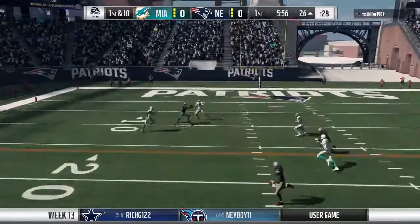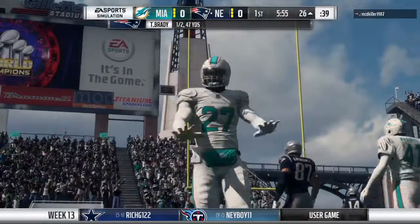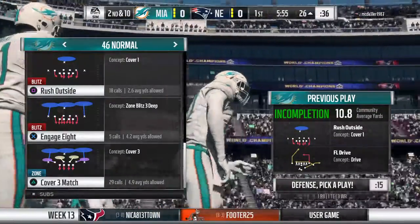Throwing on 1st down is Brady. Over the middle, and it's incomplete. Brandin Cooks, the receiver he was going after. That'll bring up 2nd down.